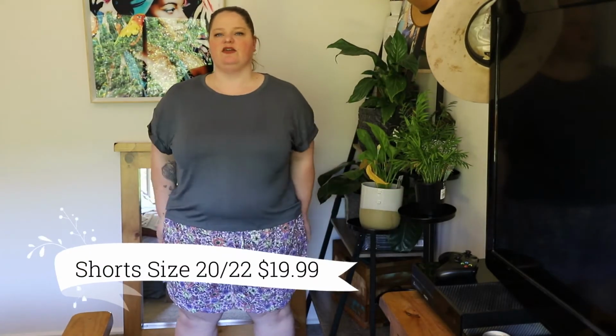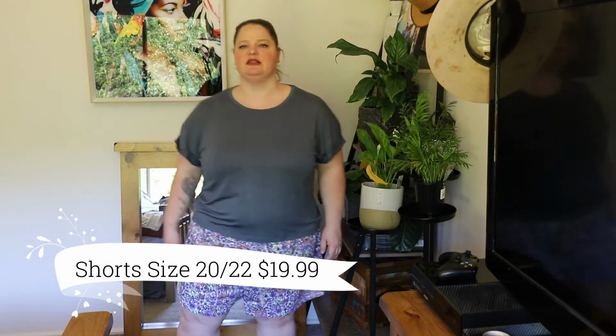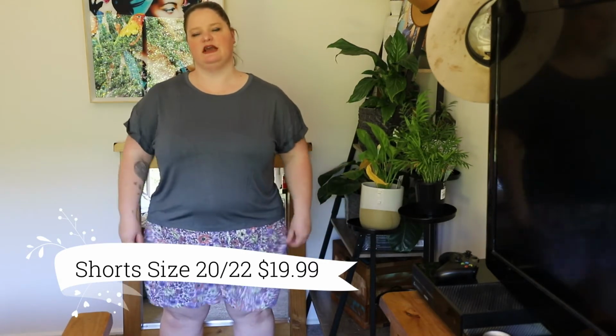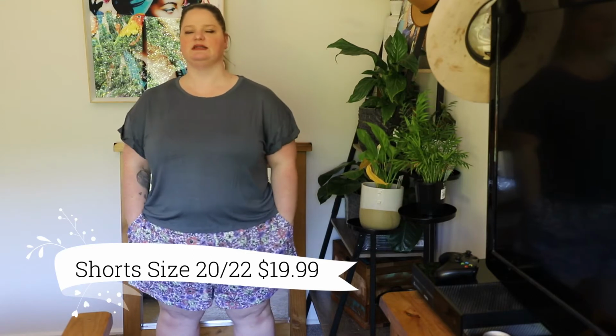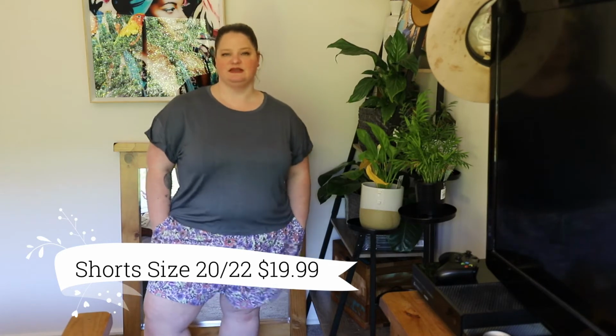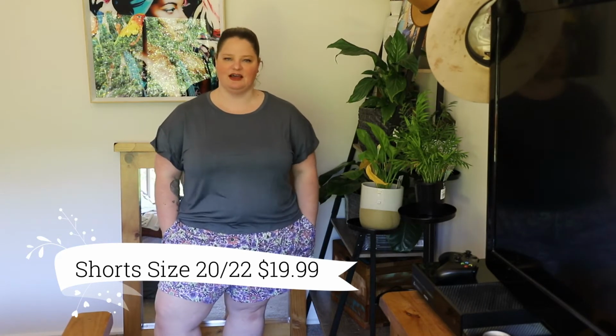The shorts are really comfortable as well. They're a thicker material, but they still feel really light and flowy. Could have maybe sized down, but because they are a bit baggy, they do have the pockets, which I love. I mean, they're keepers. Go buy some. I love them. And last, swimmers.